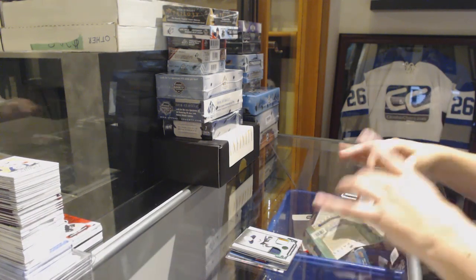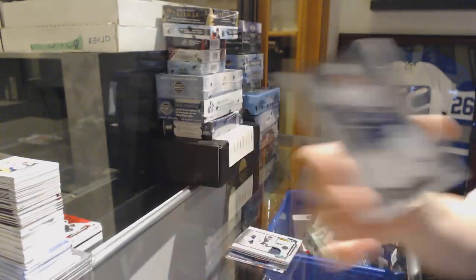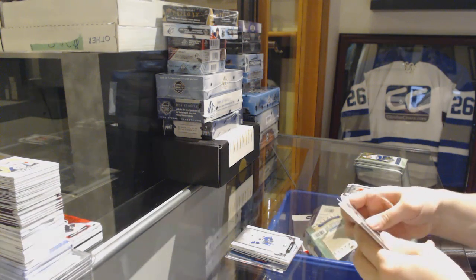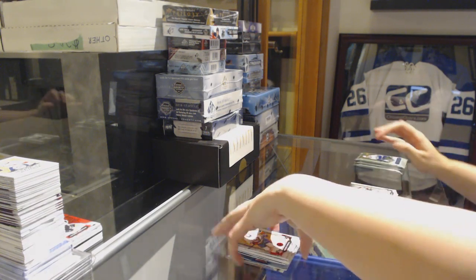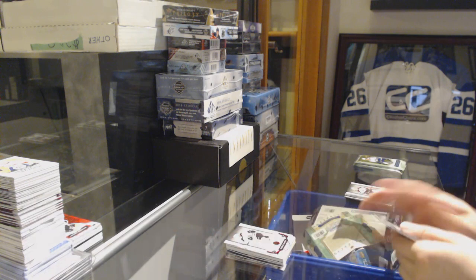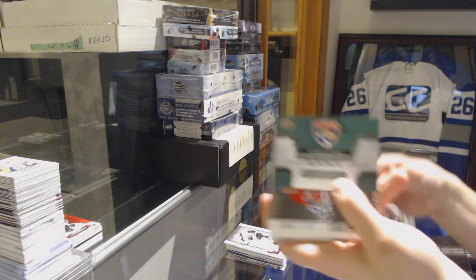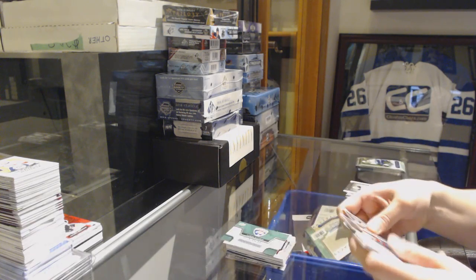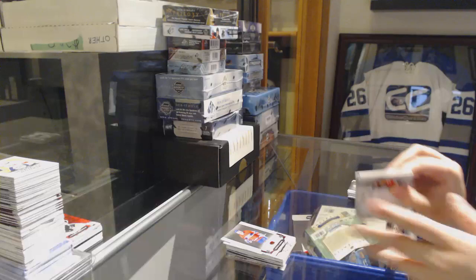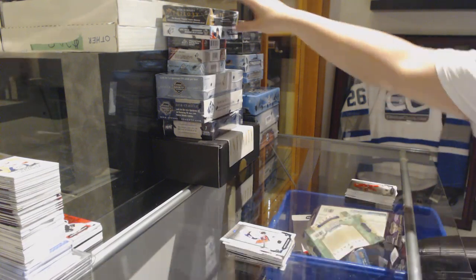We've got a dual jersey, number to 165, for the Vancouver Canucks, Bo Horvat. Ruby number to 349, sorry, Mathew Barzal for the New York Islanders. Number to 299, Ruby of Charlie McAvoy for the Bruins. Emerald Rookie Redemption of the Florida Panthers. And number to 349, Joel Armia for the Montreal Canadiens. And number to 45, Artemi Panarin Blue for the Columbus Blue Jackets.